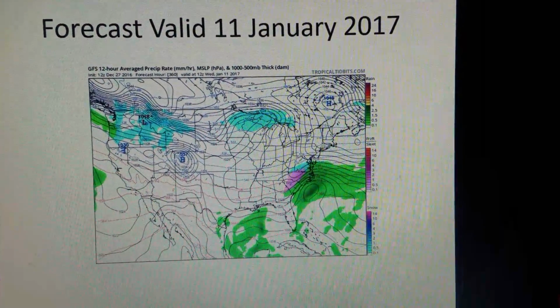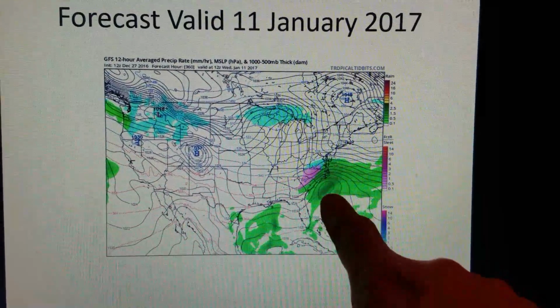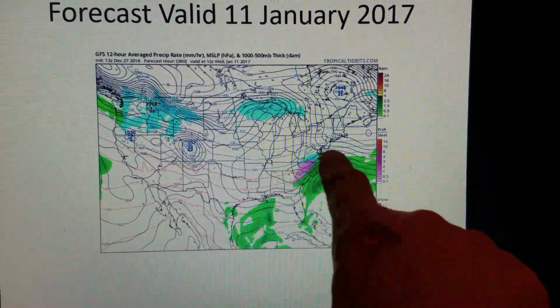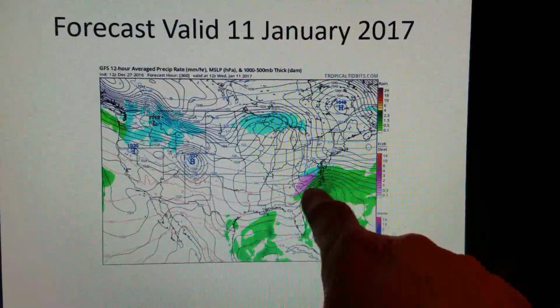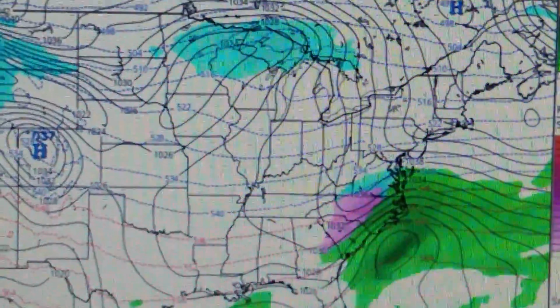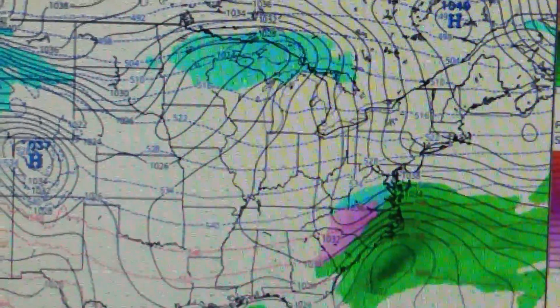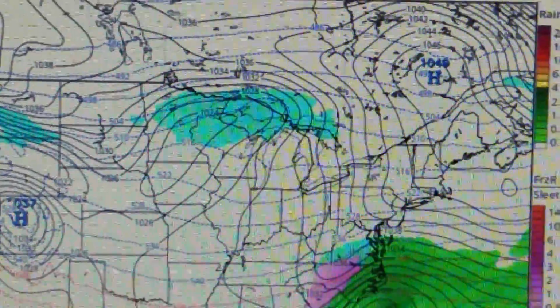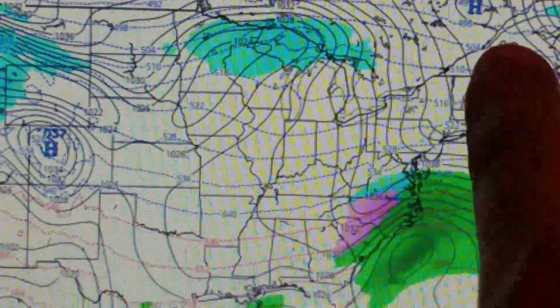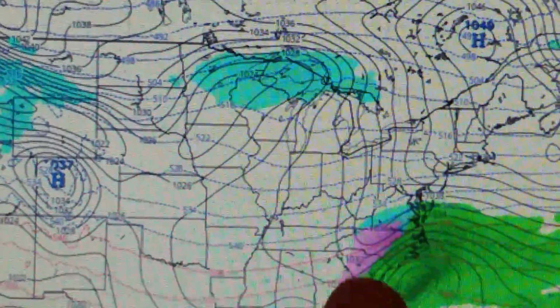Now, the 11th of January, I'm going to show you another interesting feature here. It's another area of low pressure off the Carolinas. And there's some wintry precip not far from southeast Virginia. There's some snow and a mixture of rain and snow over in the Carolinas, North and South Carolina, further inland away from the coast. So again, we're going to have to keep an eye on things. There's a strong 1049 millibar high situated to our north, which would direct colder air into the area.